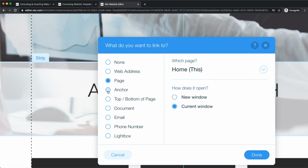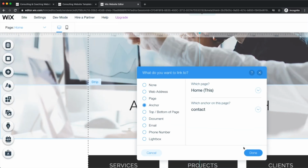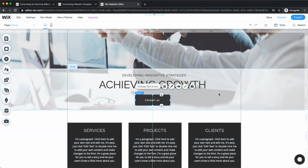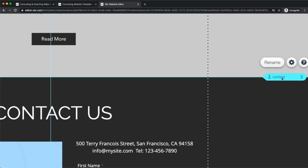What I'm going to do is I'm going to do the anchor, which is something that maybe you haven't heard of, but it's a very cool feature here. So I'm going to click on anchor, and then I'm going to click on contact, because we've already put an anchor on the contact. So we click on done. And then what will happen is it will automatically scroll down to the content section. As you can see here, this is the anchor.